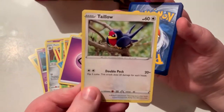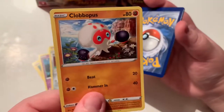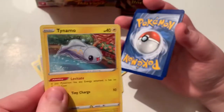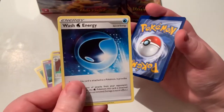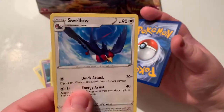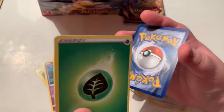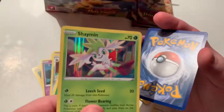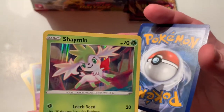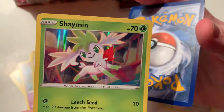So we start off with Talo, Woobat, Clobopus, Tynamo, Trubbish, Mosh Energy, Swallow, Galvantula, Electric Bug, Energy. We have. Oh my gosh. This is different. That's a rare, right? Yes. It's not an amazing rare, obviously. But it's still a holo.